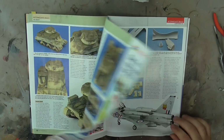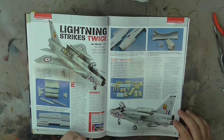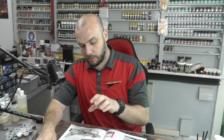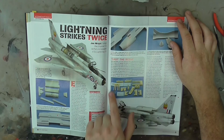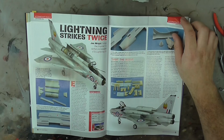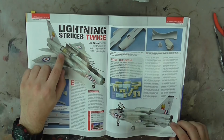We've got the Lightning here, which is also good. It's 1/72 scale, and it uses quite a fair bit of resin, as you can see here. We've got all sorts of exhausts, wheels, cockpits. I think we've got missiles in there as well. He does open this up, which is rather cool, and he does show that.